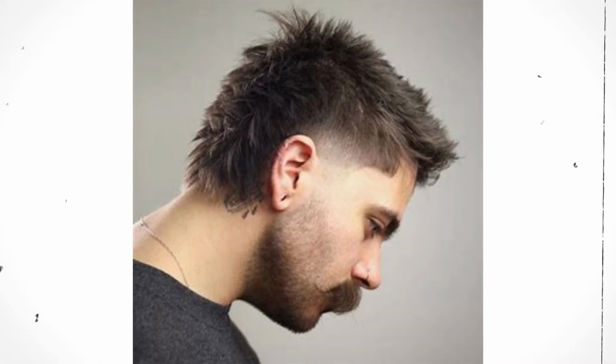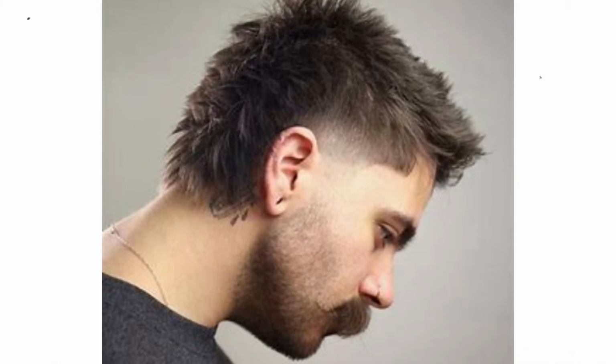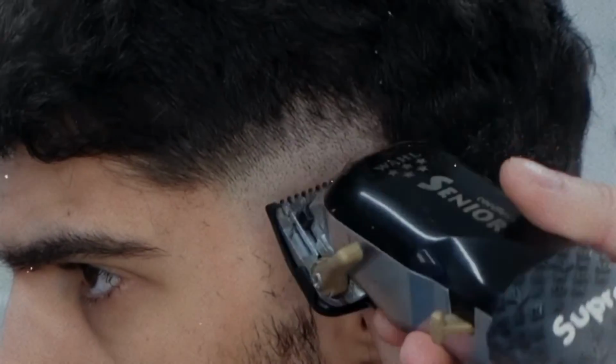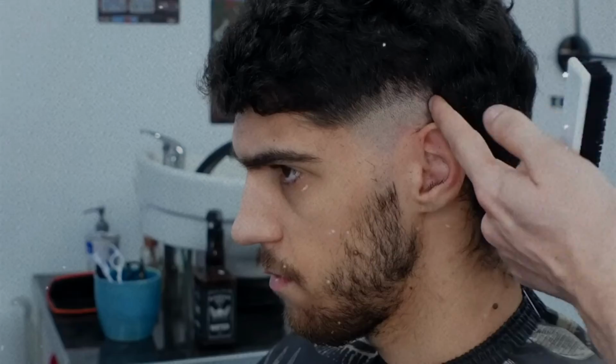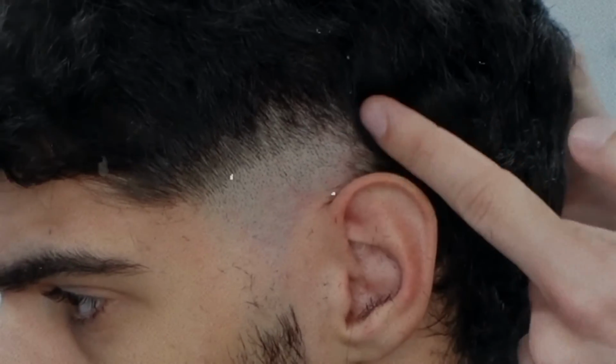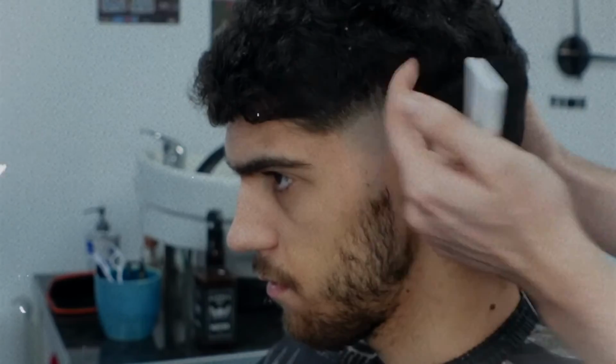8. Try a temporary option. If you're unsure about committing to a full mullet, consider trying a temporary version, such as clip-in extensions or a wig. This allows you to experiment with the style before making a permanent decision.